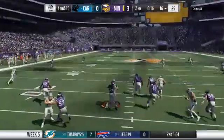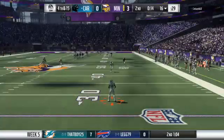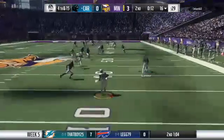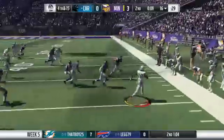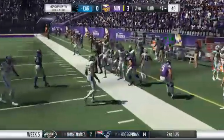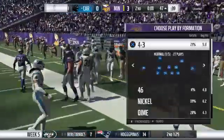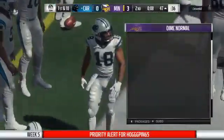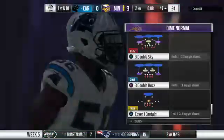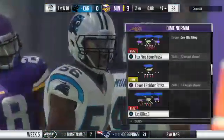He gets this one away, and boy, it's another boomer. And taken right on the 30. Still fighting. And he is out of bounds on the other side of midfield. A great return there of 22 yards. And control of the football switching hands with very little time remaining until the half.